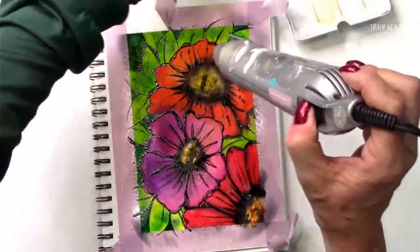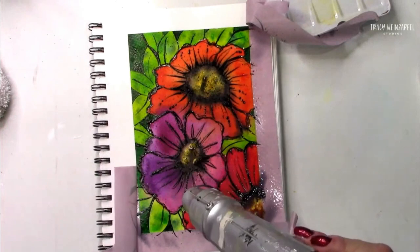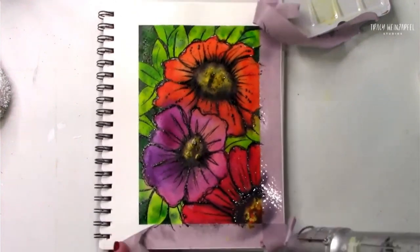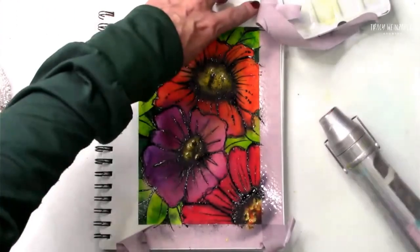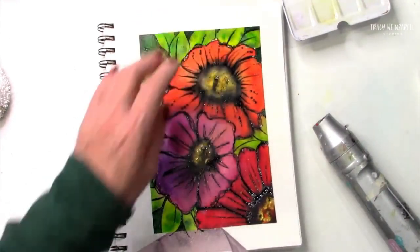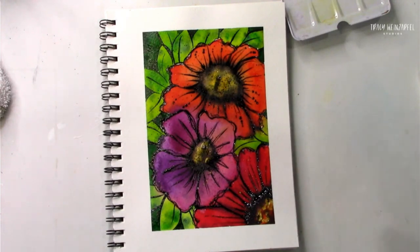Oh, I love this part. I told my family I would be done at 6:30, and now I do let this cure for a few days. I just leave it and let everything dry. I use a more ventilated area.